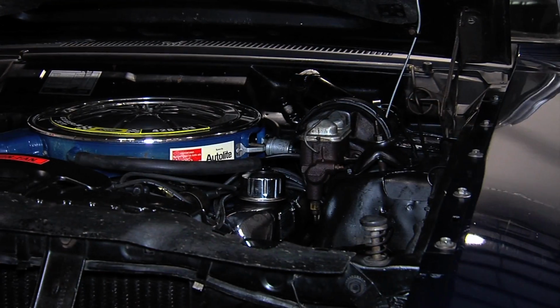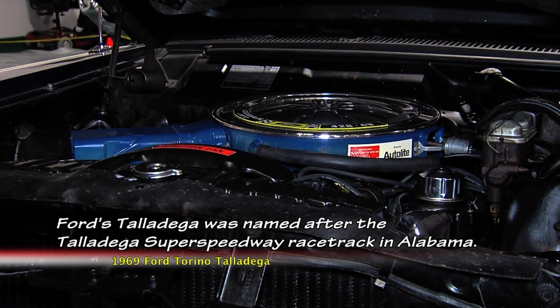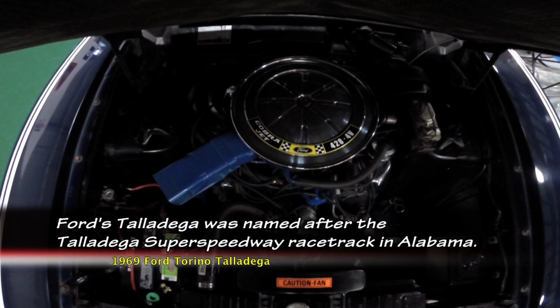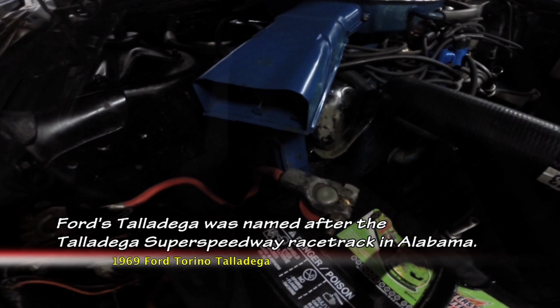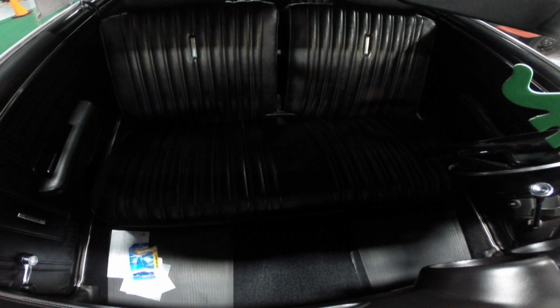Yes, sir. Corporate jet package? All of the Talladegas were built with the 428 Cobra Jet motors. They're all automatics, they all have power brakes, power steering, real plain interiors. It's a real plain Jane car. It's, you know, a muscle car, basically.